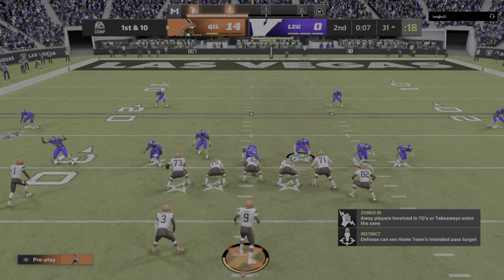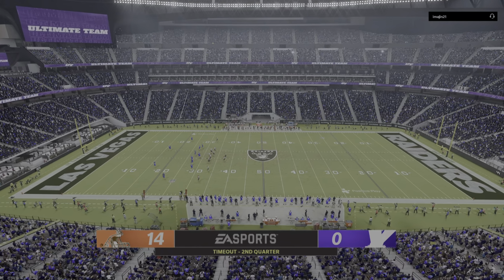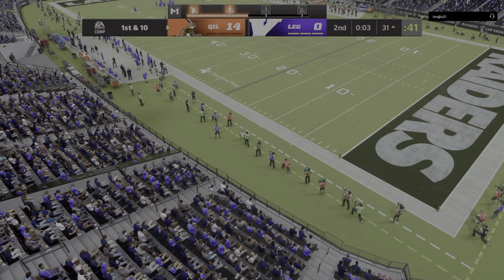Someone's been having a good game so far, and you know something? A lot has been power running. They decided to turn loose again on third down, didn't they? They did indeed. He delivered the tough yards. Now whistles and a timeout with 3 seconds left in the first half.